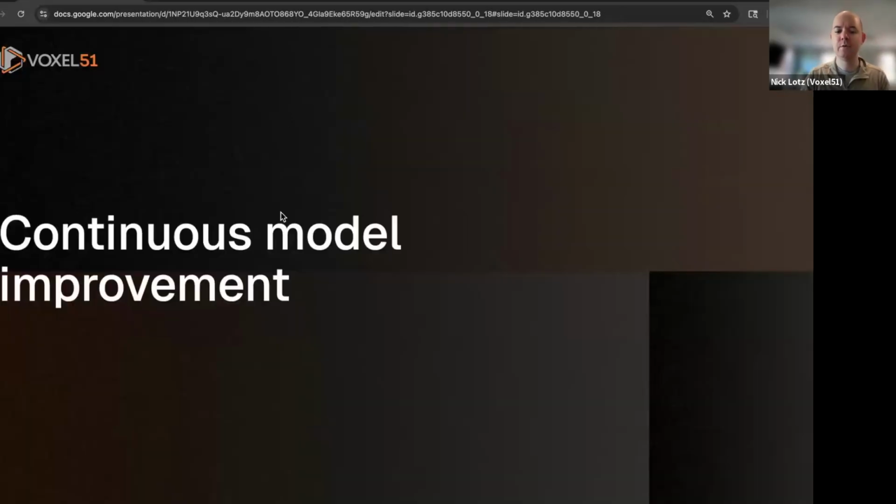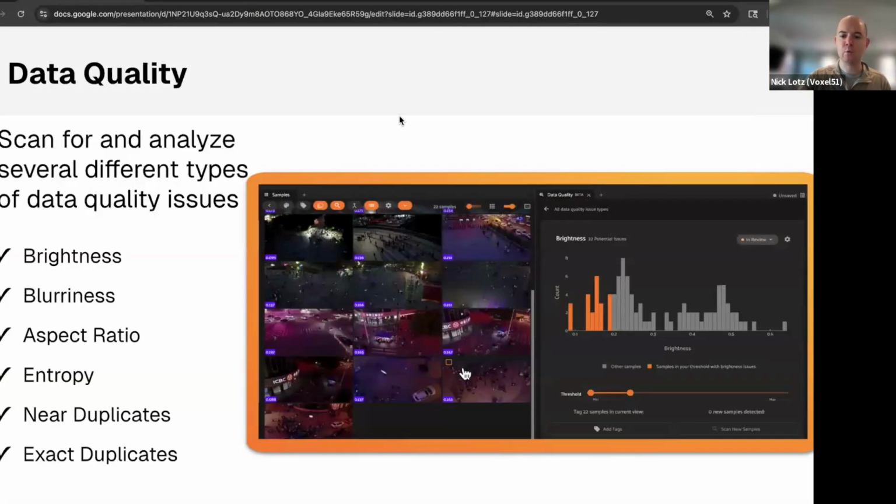So when it comes to continuous model improvement, there's a couple things we can do. And there's a couple things that FiftyOne makes pretty front and center that you might find helpful. Number one is getting a sense of the quality of your data through computed metrics that can give you a sense of the brightness distribution, the blurriness distribution, aspect ratio, near and exact duplicates. It also allows you to organize similar samples as needed.